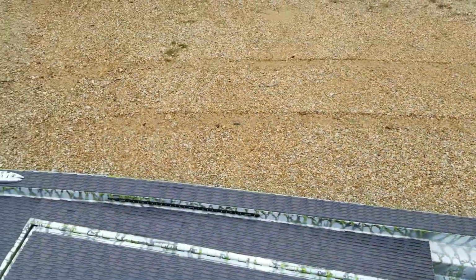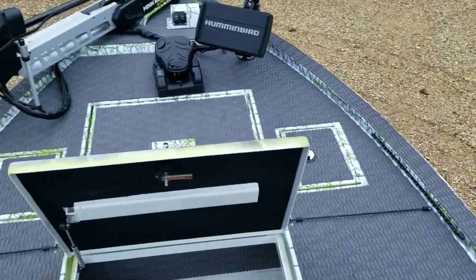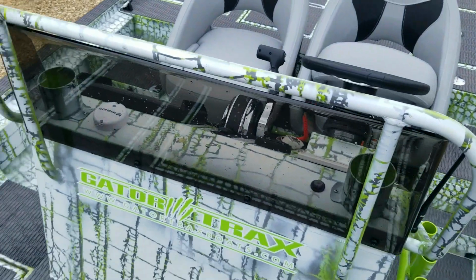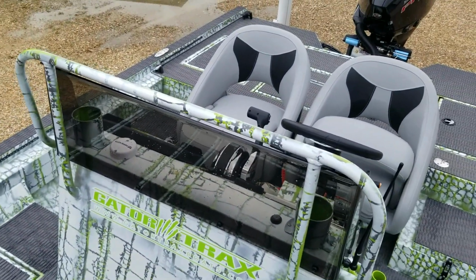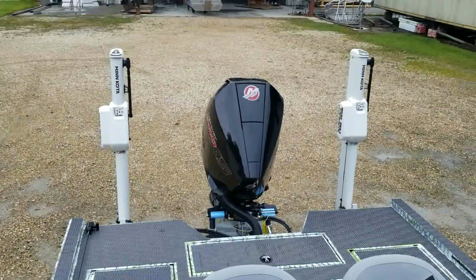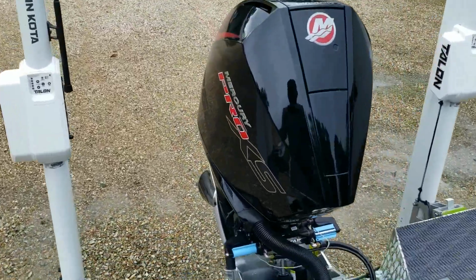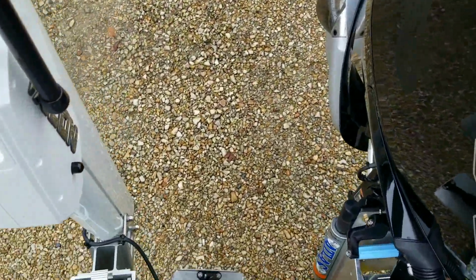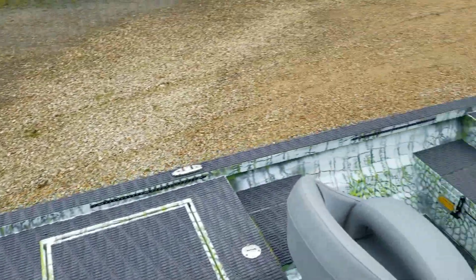He's got the LED lighting strips all around his deck, stainless steel pop-ups on the cleats. Got a windshield on his console. This Strike Series comes with a windshield on this style console. 250 Pro XS, twin Talons in the back. Trim tabs in the back of the boat. He's got hydraulic trim tabs on this thing as well for riding in rough water. 10-inch Atlas jack plate.